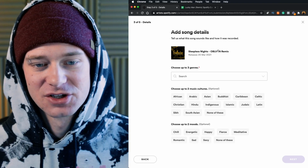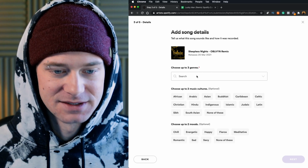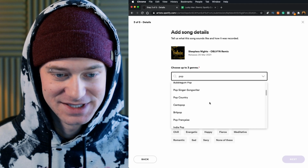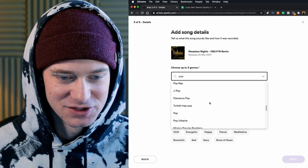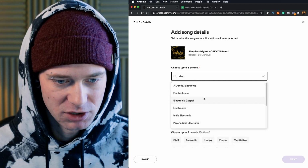So for this particular song, it is kind of a dancey electronic pop remix. So I'm going to select a few different genres. One of them I'm going to do pop. If we can find it, you'll see if you type in pop, there are a ton of different pop options, but we don't want to be too specific. We just want to go with generic pop. Other one we want to go with is electronic.